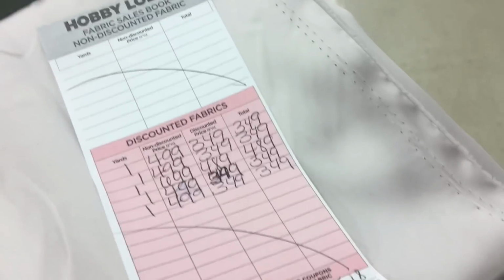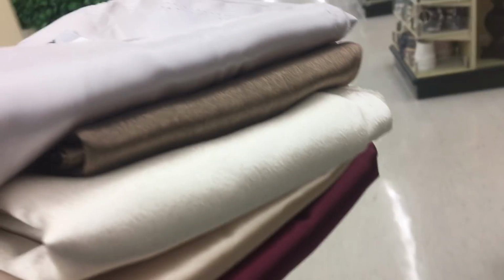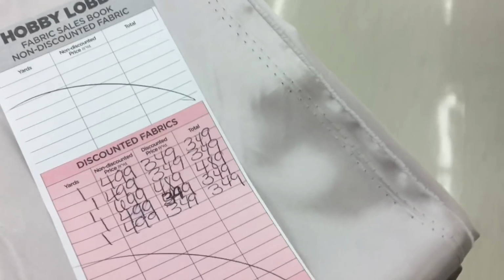So I went ahead and asked the sales associate there to cut my fabric, so she cut it up for me. She gave me a little ticket, so I'm just gonna go to the register and pay for all of these, and now we're moving on to how I tie all of my headscarves.